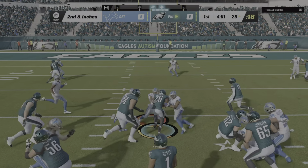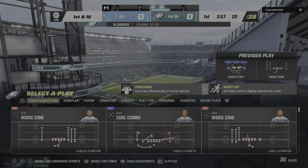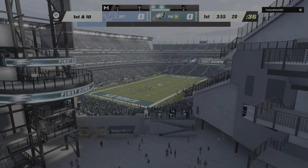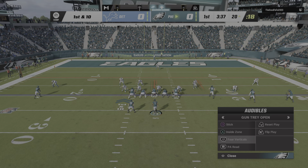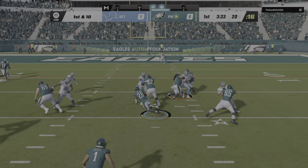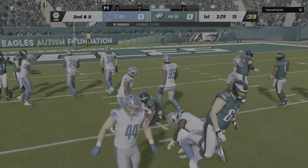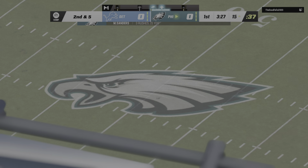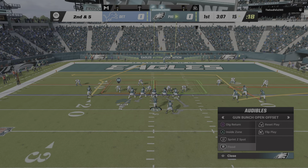Another run with Sanders. And he's able to get it to the edge of the red zone at the 20-yard line. 6 yards the pickup, and that's a first down. Shotgun snap, and then the give to Sanders. This will be a 5-yard pickup as they move it from the 20 to the 15. After the pickup of 5, here's second and 5.